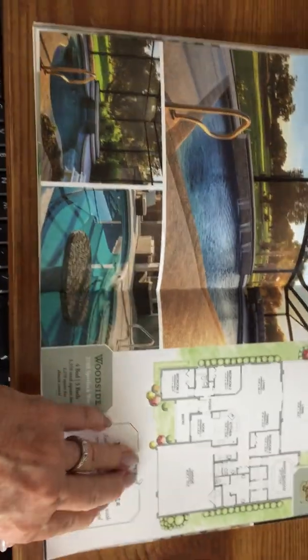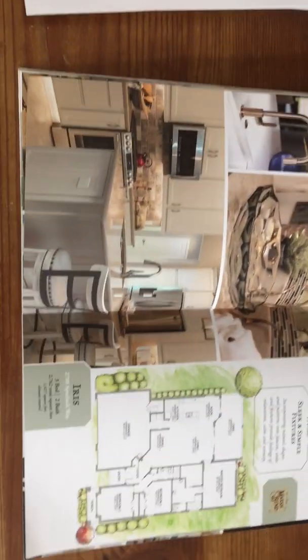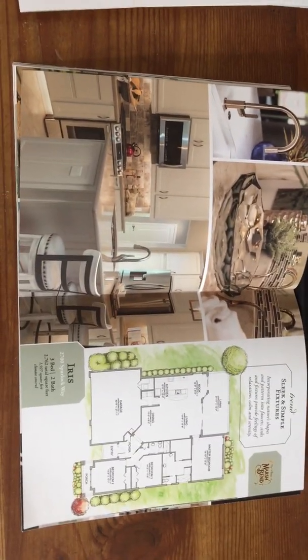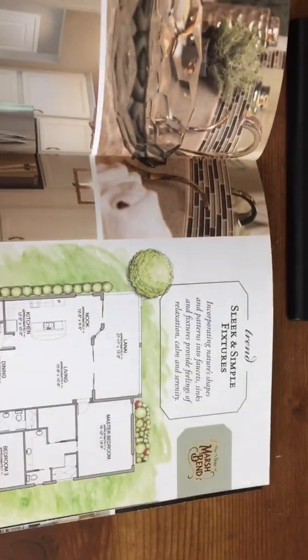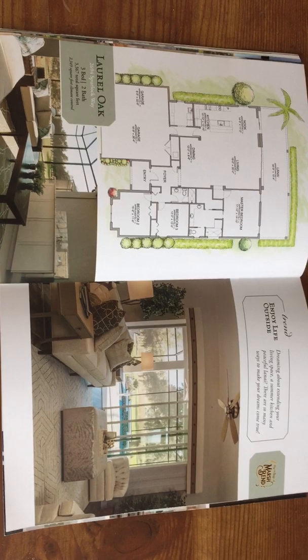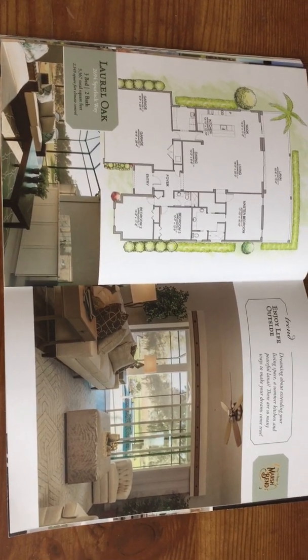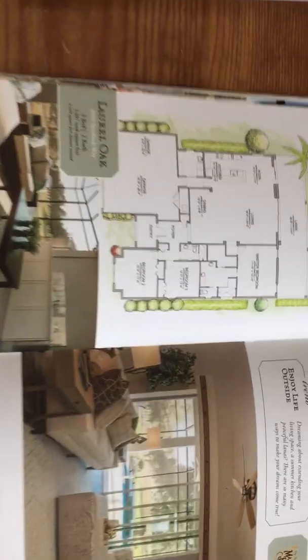That was probably the most expensive. These homes ranged probably over $500,000 each, and more. They were very beautiful to see, especially how they had them decorated. You get some good ideas what you might be able to do to your own home when you're in there. They're always improving everything as they go and giving you better and better features in the newer and newer homes.